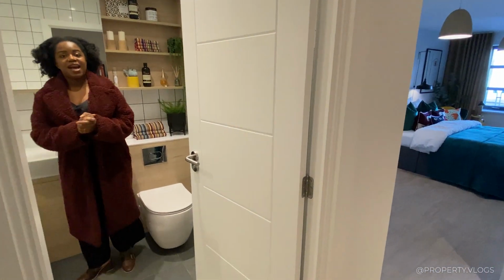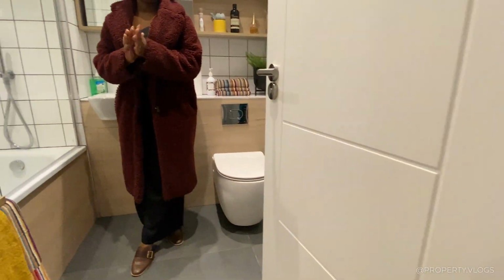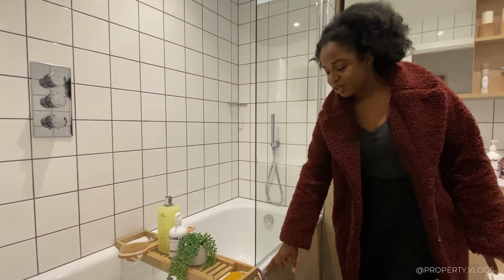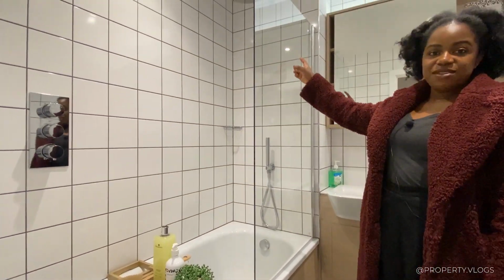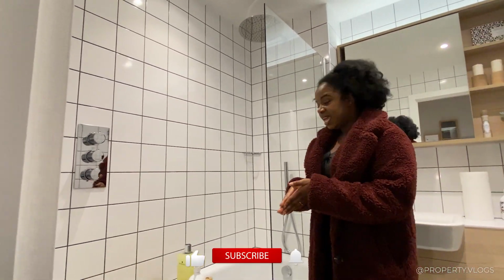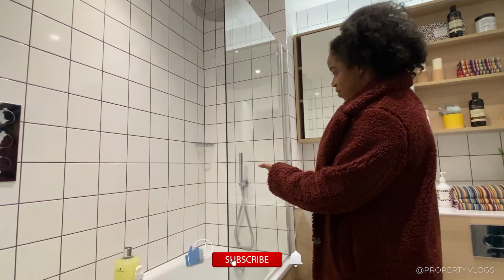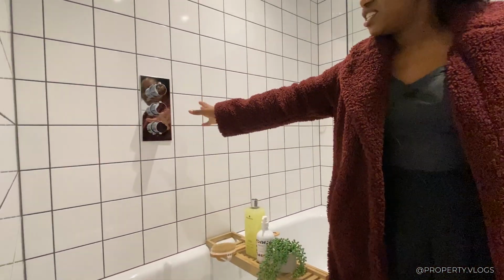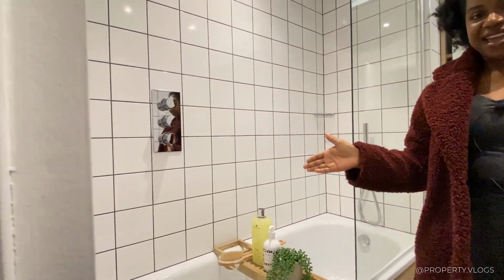So this bathroom has Roca white goods, so the sanitary ware, the sink and the toilet is Roca, and the bathtub. It's got a rain head shower, which is kind of like an upgrade from your typical apartment. It's also got a handheld component to it, and the best bit about this apartment is that the shower controls are outside of the shower area.